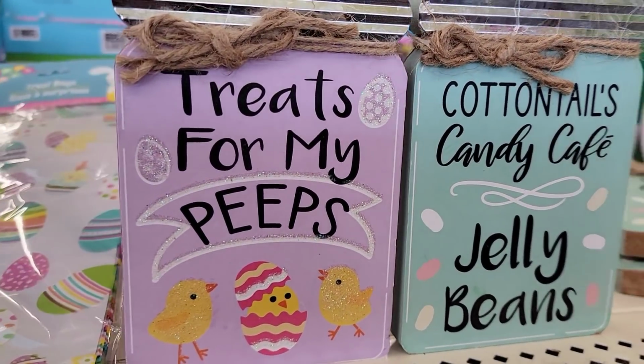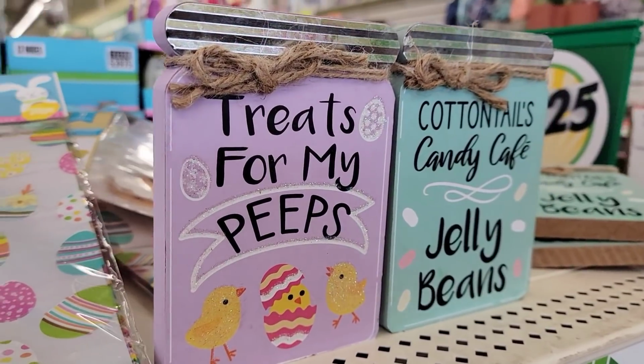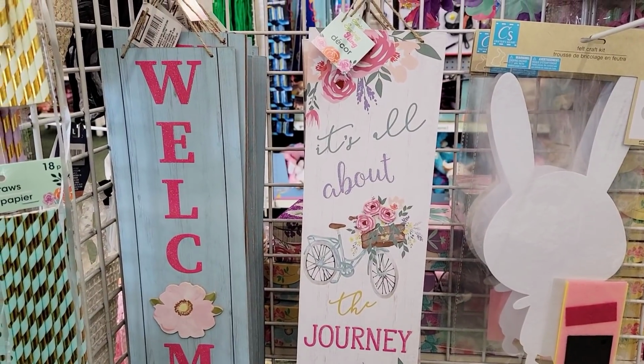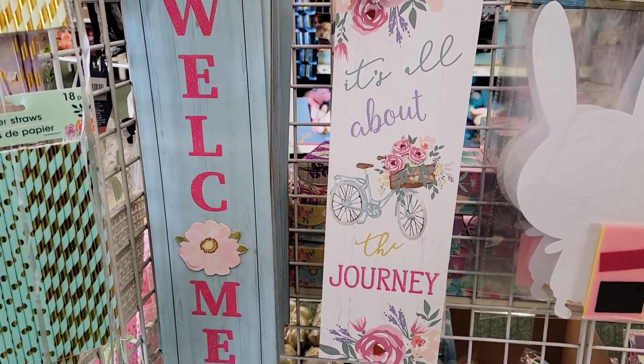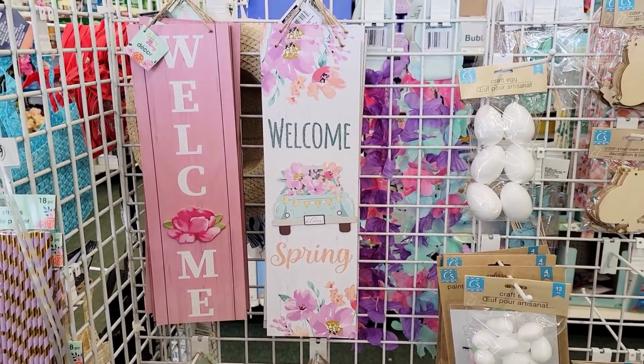These are cute little solid signs with the galvanized top there in the shape of a mason jar. They also have the longer signs for spring. These aren't as long as the ones they normally carry, but they're still cute, and I love the colors.